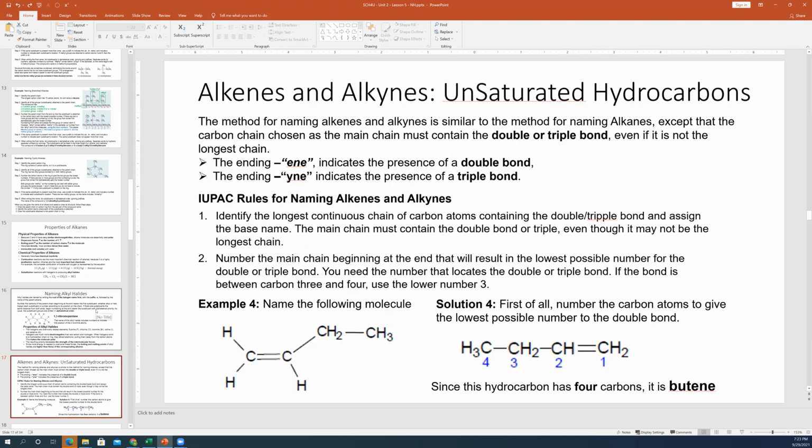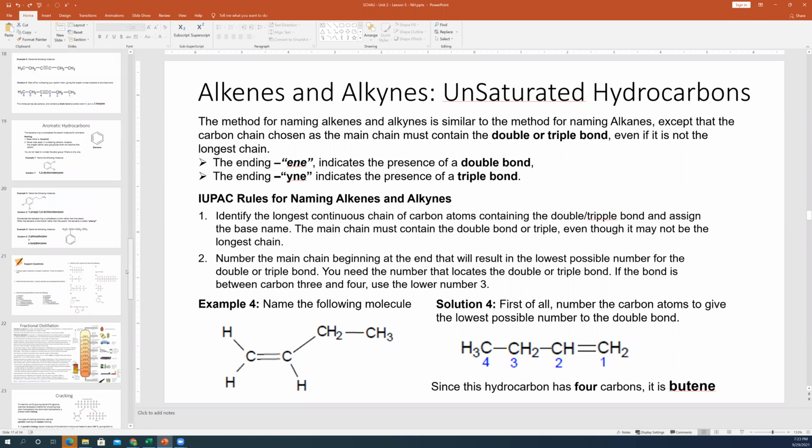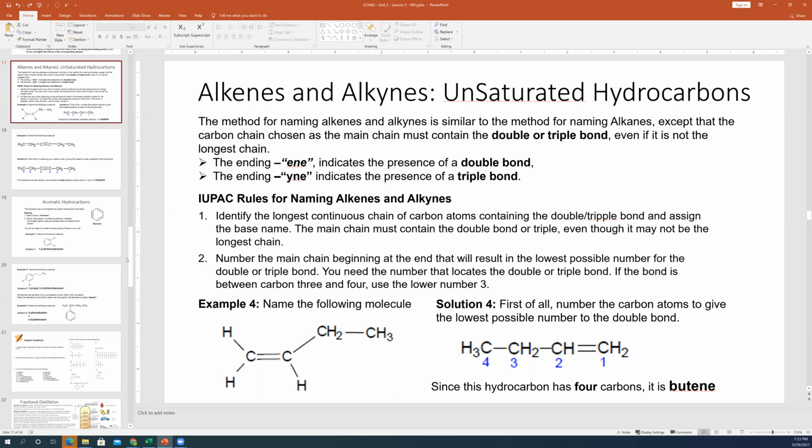Okay, so that covers our section about the saturated hydrocarbons, the alkanes. Now we can also have unsaturated hydrocarbons. Alkenes and alkynes are the two unsaturated hydrocarbons that we can have. So the method for naming alkenes and alkynes, as you may guess, is very similar to the method for naming alkanes, except that the carbon chain chosen as the main chain must contain the double or the triple bond, even if it's not the longest chain. So in this case, if you see double bonds or triple bonds, that has to be part of your main chain, that area of the molecule. Don't choose it as the side chain, use it as the main chain.